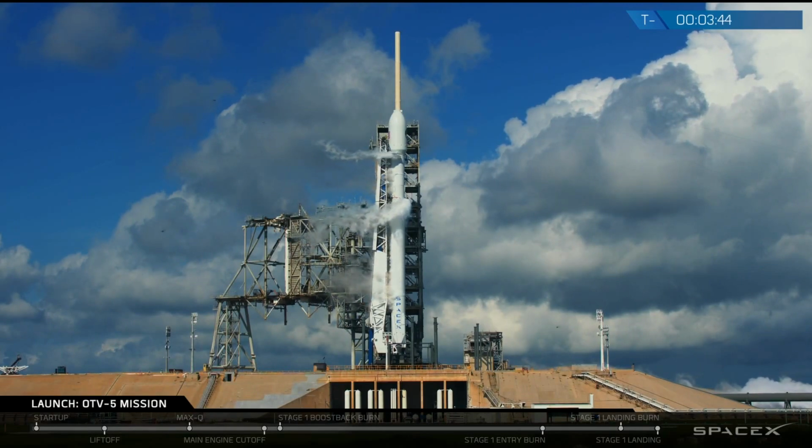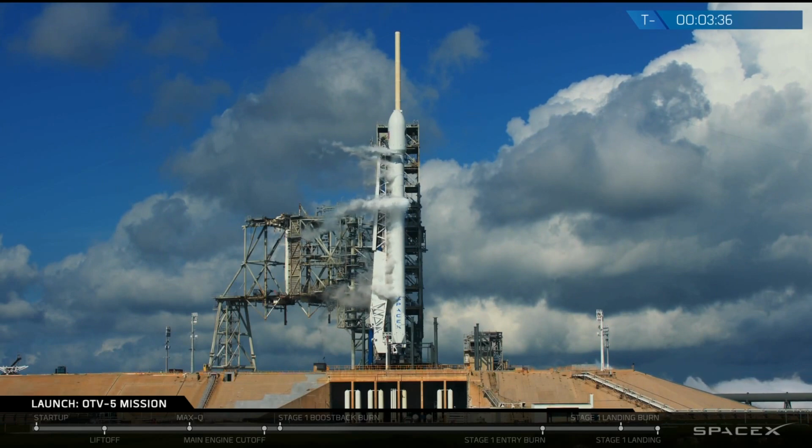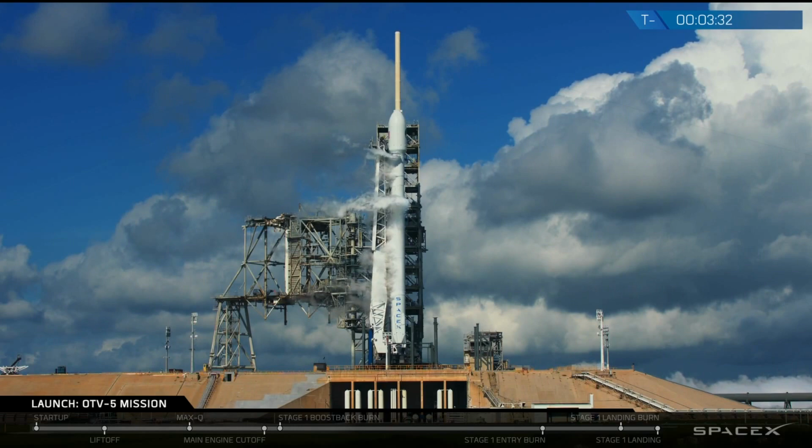If we successfully land today, this will be SpaceX's 16th recovered stage. The next mission using a flight-proven booster will be the EchoStar 105 SES-11 mission, scheduled to launch no earlier than October.